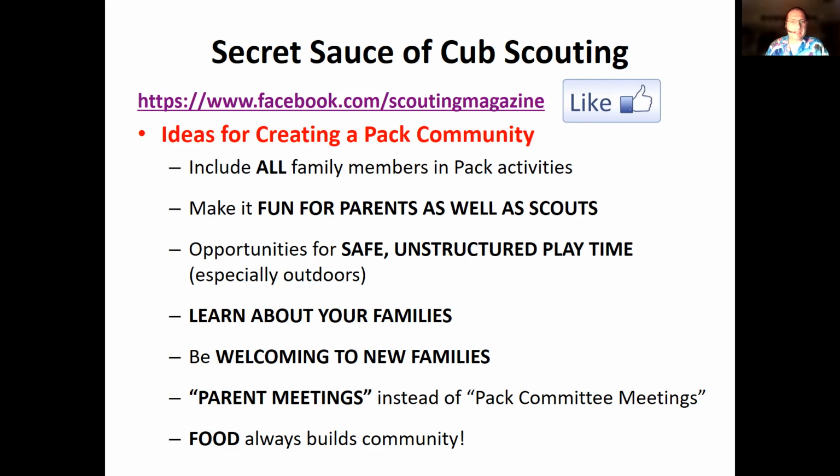Learning about your families, there's a number of ways to do that. There's family talent surveys that are available, even just having informal conversations or social gatherings, maybe not a scouting gathering, but a social gathering where you have other members of your pack together just to get to know them. They emphasized being welcoming to your new families, especially not assuming that all families have a scouting background.